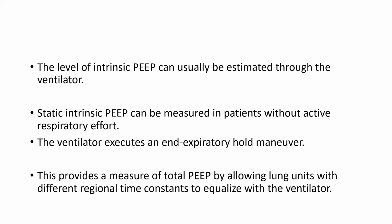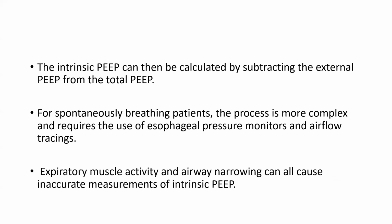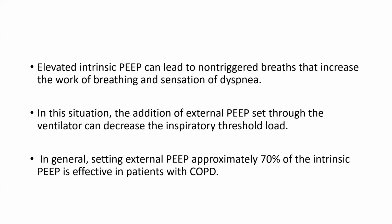The ventilator executes an end-expiratory hold maneuver. This provides a measure of total PEEP by allowing lung units with different regional time constants to equalize with the ventilator. The intrinsic PEEP can then be calculated by subtracting external PEEP from the total. For spontaneously breathing patients, the process is more complex and requires the use of an esophageal pressure monitor and airflow tracing. Expiratory muscle activity and airway narrowing can all cause inaccurate measurement of intrinsic PEEP.